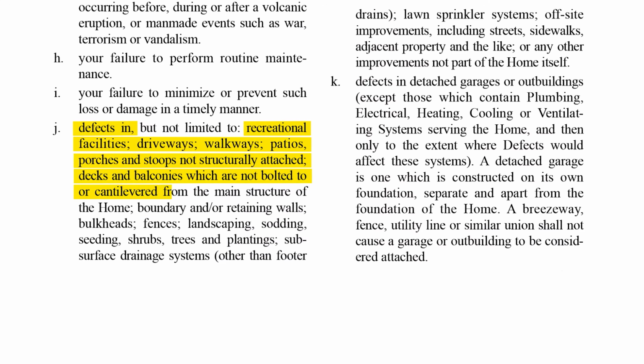Another thing you should know is if it's not connected to or part of the actual house, it's not covered. The warranty reads like this: the following are not covered: defects in recreational facilities, driveways, walkways, patios, porches and stoops not structurally attached, decks and balconies which are not bolted to or cantilevered from the main structure of the home, boundary and or retaining walls, bulkheads, fences, landscaping, sodding, seeding, shrubs, trees and plantings, lawn sprinkler systems, or any other improvements not part of the home itself.